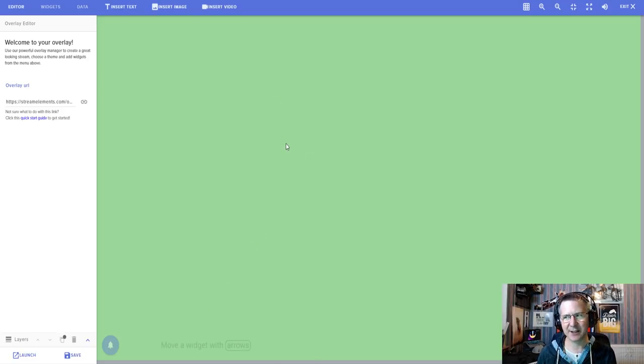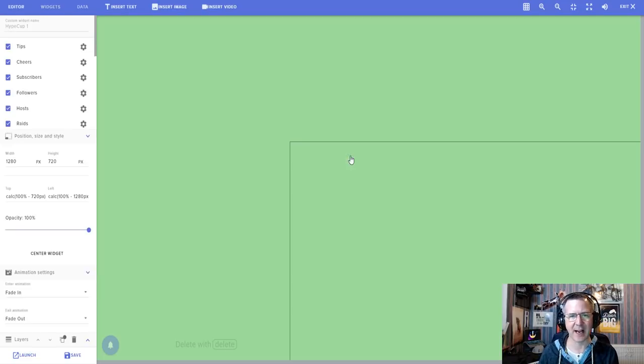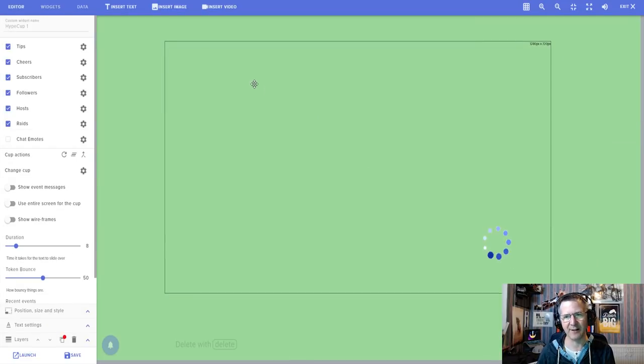So here's the blank overlay, and the first thing I'm going to click on is widgets, and here we have all the up-to-date widgets, and you can see that we've got some featured ones and holiday decorations, but we'll come to those in a second. The first thing I'm going to add is this hype cup, and I'm just going to add this as a widget. Here it is. Here's my hype cup.